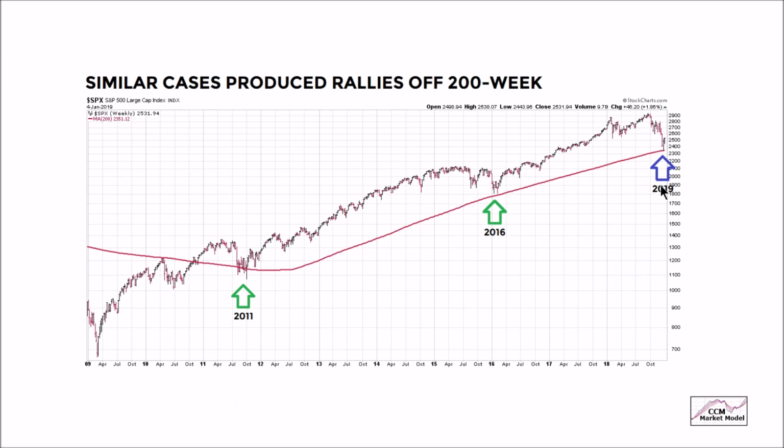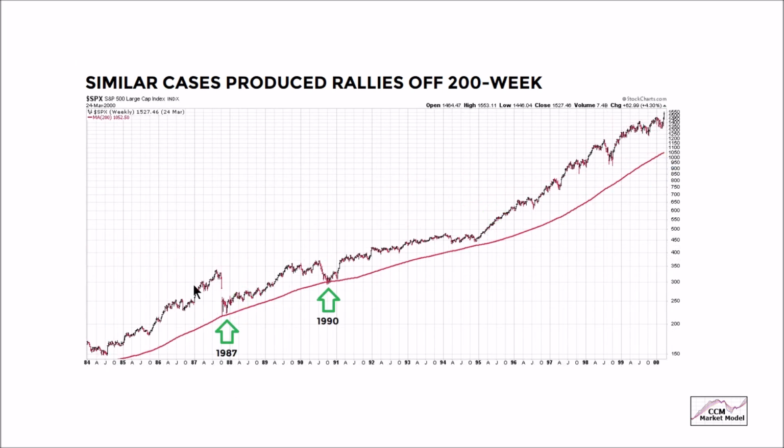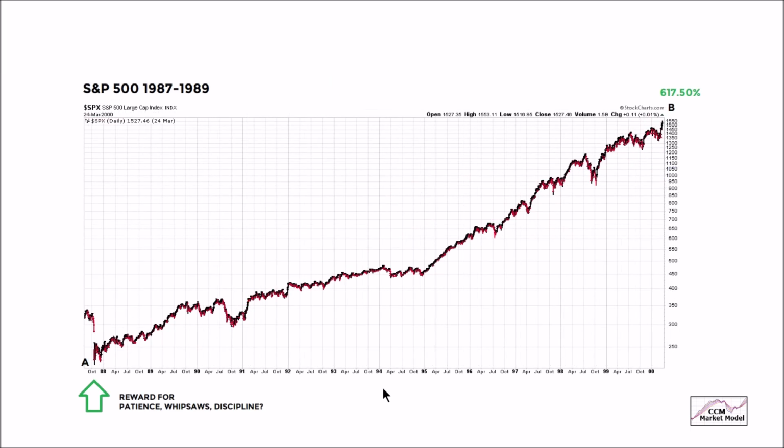Trying to make a stand at the 200-week moving average, 2019. All gloom and doom here. The world is ending. What happened after this stand here? Double stand, double retest of the 200-week moving average. In this case, it wasn't all gloom and doom. This drawdown here, looking backwards in the rearview mirror, was a blip on the radar. Didn't feel like a blip on the radar here, but if you stayed focused, good things happened for a long period of time.